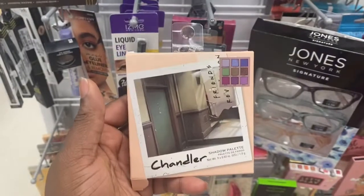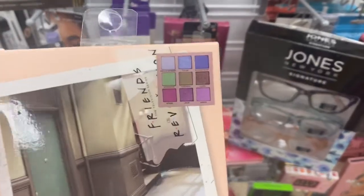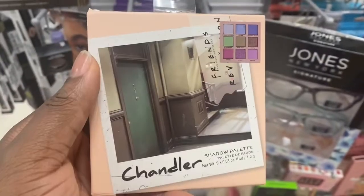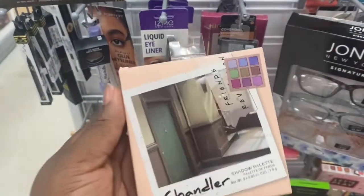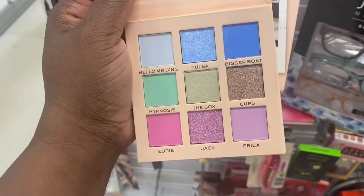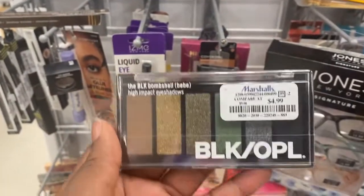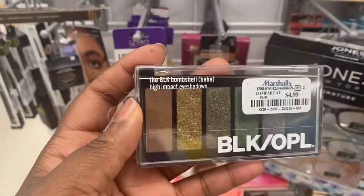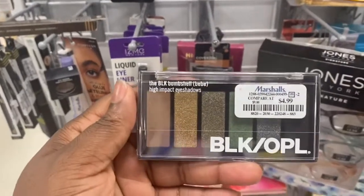Here we have from Revolution X Friends collection, Chandler's eyeshadow palette. We have not come across this one. It's also $4.99 here. These are the shades. So pretty. The pastel style of shadows. It's still pretty. This Black Opal eyeshadow palette here for $4.99 as well. Not sure what's going on, but we have Black Opal everywhere.